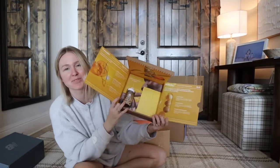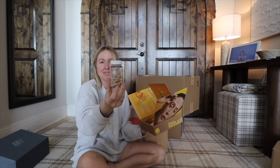Love a box with one of these. They know I need this. Some stress relief pills. Ritual. I love their vitamins. I've been taking them since forever.